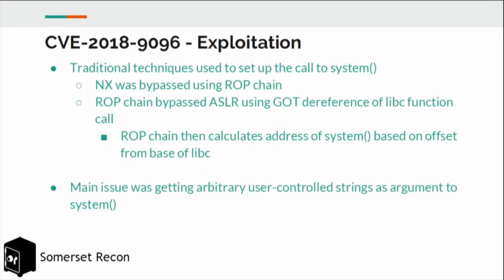We used typical exploitation techniques. We used ROP to bypass the NX. Then with a ROP chain, we did a dereference of the GOT in order to leak the address of libc. From there, we could calculate the offset of system and then do a return to libc. The main issue that we ran into was that we wanted to send arbitrary attacker-controlled payloads to system, and we had trouble getting the user-controlled strings to consistently be passed into system.